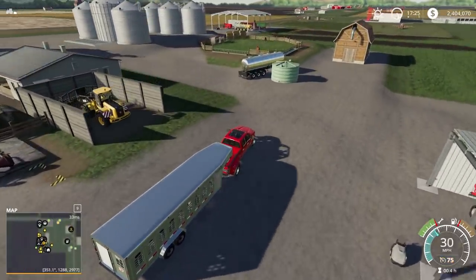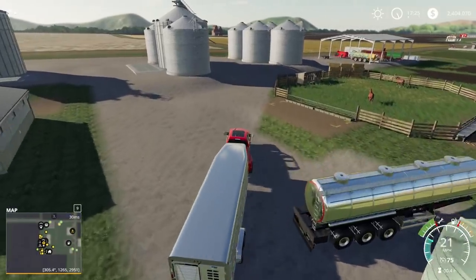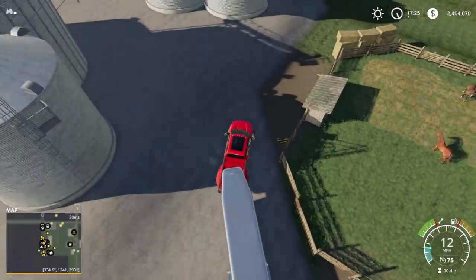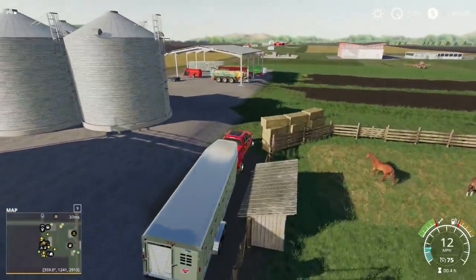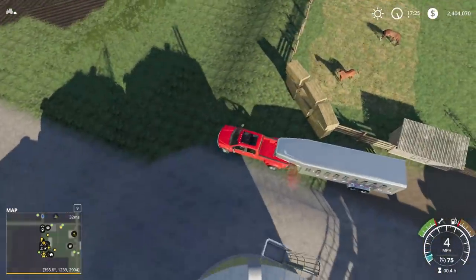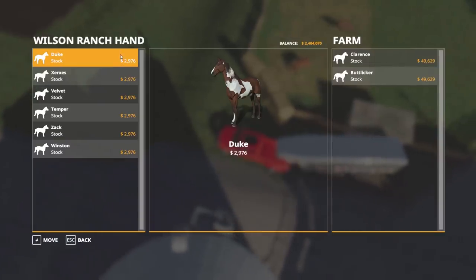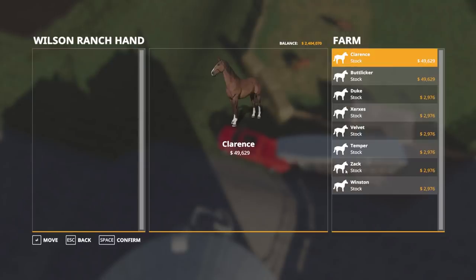Okay, I should probably drive a little extra slow too. All right, so let's go. One thing about the horses, it's pretty nice that they don't get dirty. You don't have to clean them up like you guys saw me clean up the chickens and the sheep. It's not a lot of work, but just something where you don't have to do a lot. All right, so they are worth roughly 3,000 now. Soon they'll be worth 50,000, just like Clarence is.